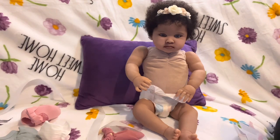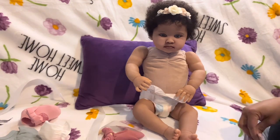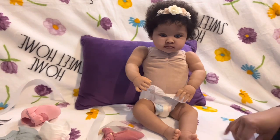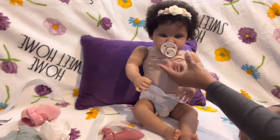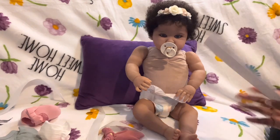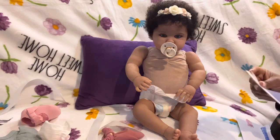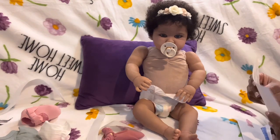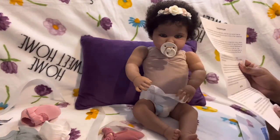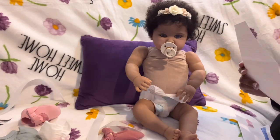So adorable. So adorable. So this is her paperwork. So I'm going to put her paperwork up so that way I can have that. And look, let me see how her little pacifier works. Oh, look at her with her package. Oh, yeah. These are her instructions. Her instructions care sheet. So I'm not going to go and read this whole thing here. But it gives you preventive care, care tips, and reborn hair styling tips and tricks.